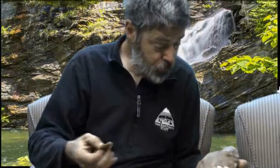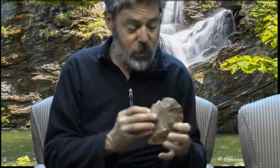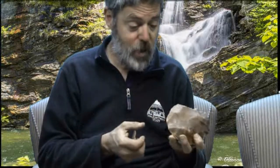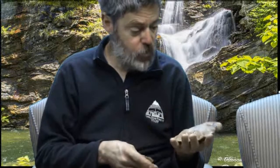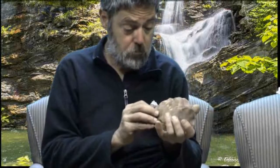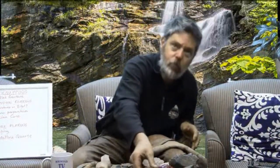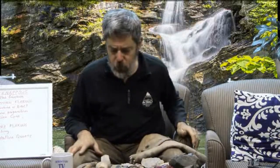So there's my flake, and that would be ideal for making an arrowhead, a small spear point, something like that. I'm also keeping an eye on my big rock, because I would like to thin this thing out and make a big blade out of it. I don't think I'll have any trouble. This is a great piece of rock, and I'm going to be able to make a really nice big tool out of it, and 20 or 30 or 40 small tools out of it. What else would I like to do? Well, I can do just so much with a billet that weighs a pound.